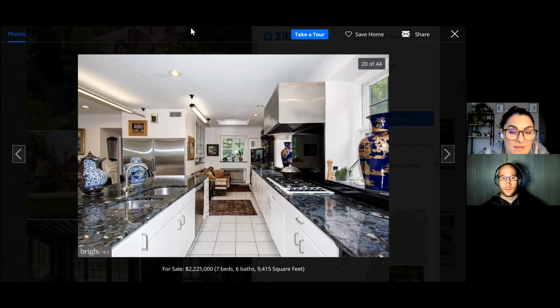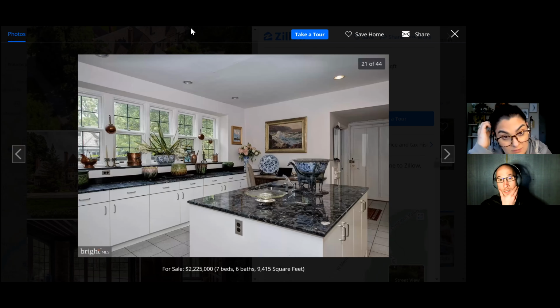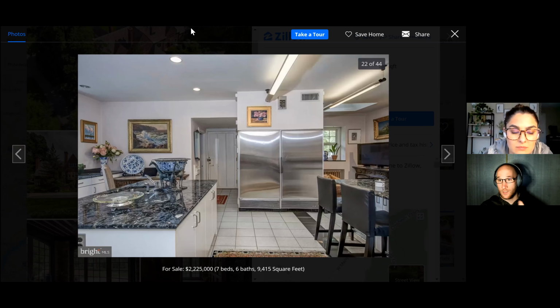This kitchen is interesting. It's a very weird shape. It's big. It's got plenty of room. So functionally, I think it's fine. You can get rid of most of these pots or whatever these plant things are.